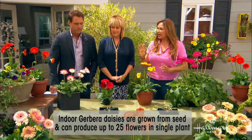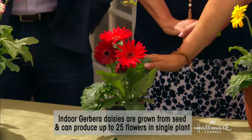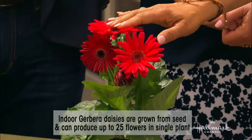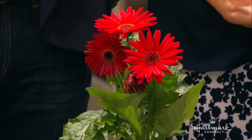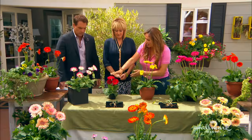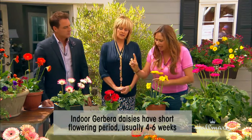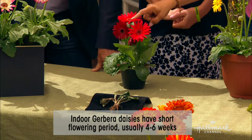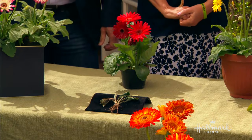First of all, I have some indoor and some outdoor ones, and they are different. Right here, this beautiful little petite one is an indoor Gerbera. What makes this different from the medium and the large, which are for the outside, is that these are going to stay small, and they're only going to bloom for a short time, about maybe 2 months. But these will probably give you about 15 max flowers throughout that season, which is good for an indoor plant.